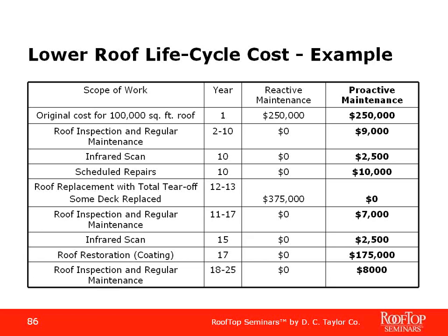Okay? And then from that point on, for the next 15 years, I'm not even going to pay any more attention to it. However, if I continue with my proactive maintenance approach with my roof inspections, my regular maintenance, perhaps another infrared scan, it'll allow us to now look at a roof restoration or a coating. Okay? We've helped maintain and kept this roof in a good life cycle, and we're going to continue to do that.